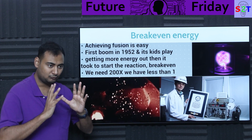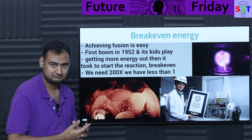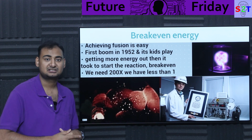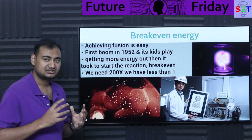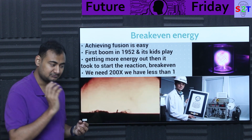So what we are looking for is basically, let's say this puppy consumes 2 kilowatts of electrical energy to start it. That's awesome, no problem. Or a bigger version of that consumes, let's say, 1 gigawatt of energy to start it. No problem with that. It should give out more than that and run continuously by consuming fuel.